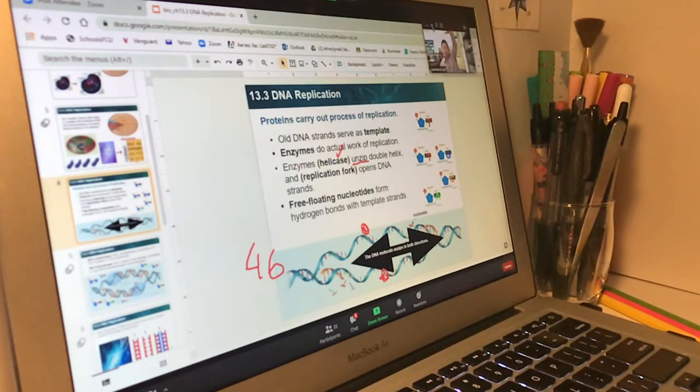Because if it lets go, it's going to come back and spiral again. So that's another enzyme that does the work. Now, once it opens up, these are the nucleotides: the nucleotide for thymine, the nucleotide for guanine, the nucleotide for cytosine, the nucleotide for adenine. So there are 4 different types of nucleotides, right? There's A, T, G, and C. There's only 4 different types of nucleotides.